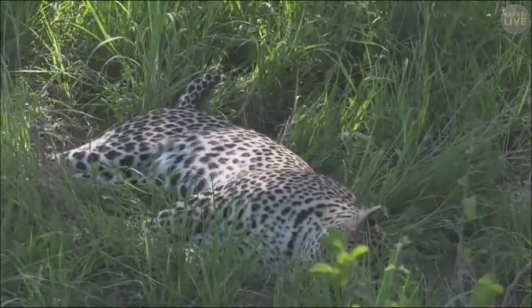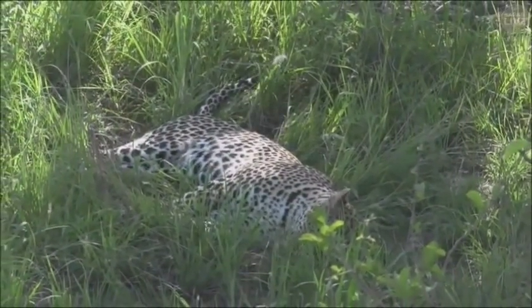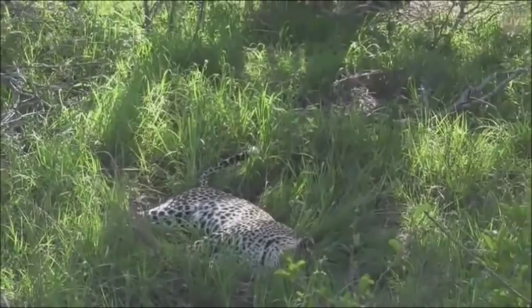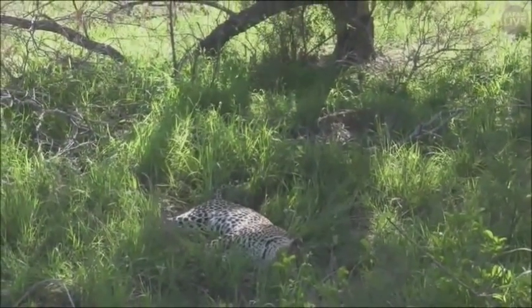But you can see the flies are around as well. That's because he's got a carcass here, so that's going to attract a number of different little biting flies, and they're going to be landing on the carcass and then onto him as well, and he's going to be very uncomfortable for the next little bit, unfortunately, which is a bit of a problem.